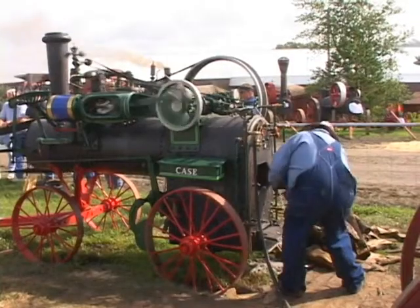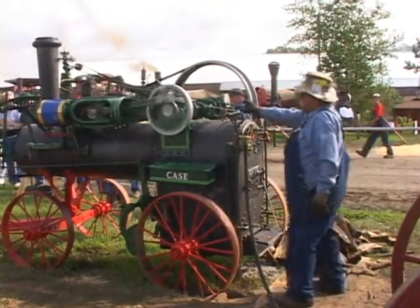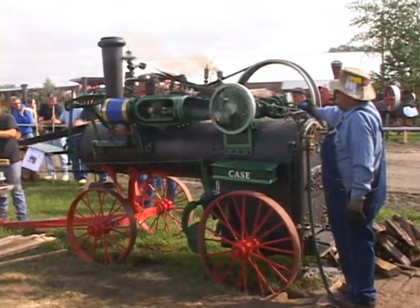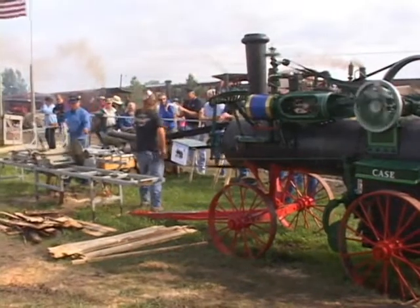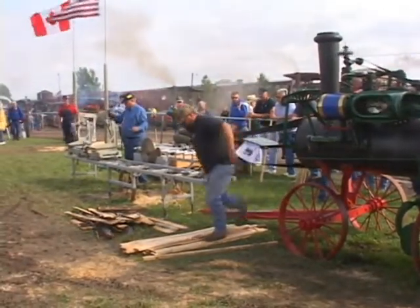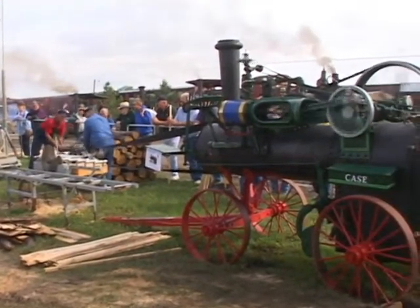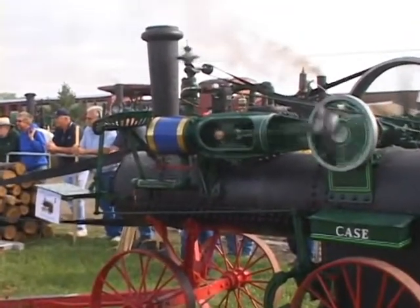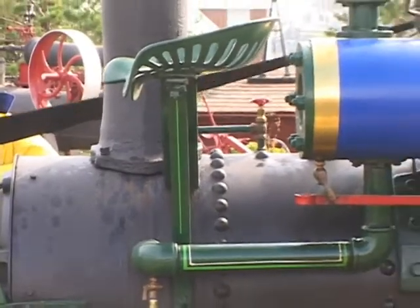Here you see a Case portable engine. This is one of the later portables. The older ones didn't have this style engine bed and so forth. It was a little more plastic. Mr. Anderson from Andover, South Dakota owns this, and he bought it at an auction just recently in Rockford, Illinois.